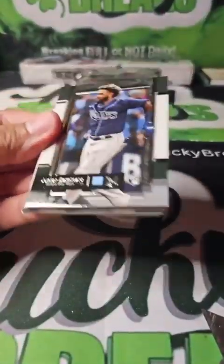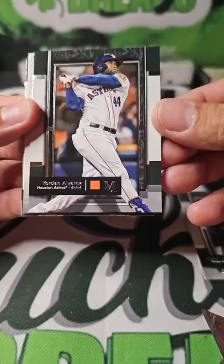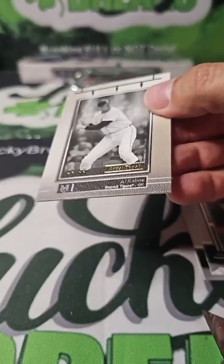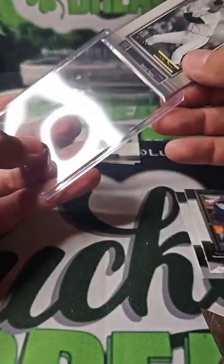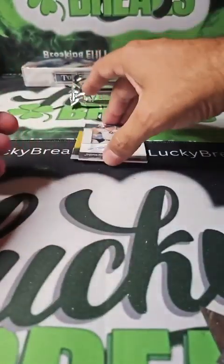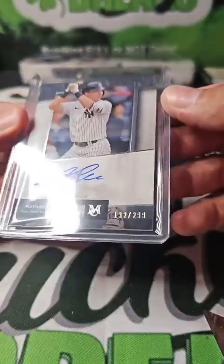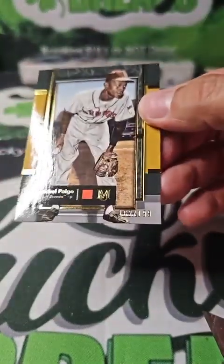Pack number one, Junior Common Arrow, rookie, Yordan, and a 5-0 artist proof Alkaline Detroit Tigers. Anthony Volpe /299 on Carter for the New York Yankees. And Yankees going to Timmy T. Satchel Paige.